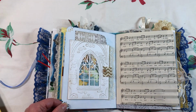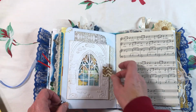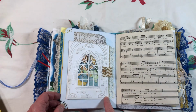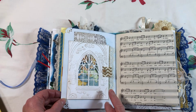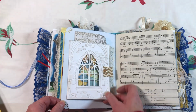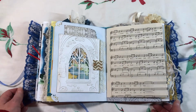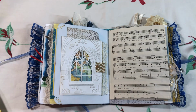Now this is probably one of my most favorite features. This is another magnet that keeps this shut, but the stained glass window die cut came from Celeste at Woodland Inspired. She's also linked below. And I have just been having so much fun playing with all of Celeste's things in all of these journals. So again, thank you so much, Celeste. You guys need to hurry over to her shop because she's just got the best stuff.